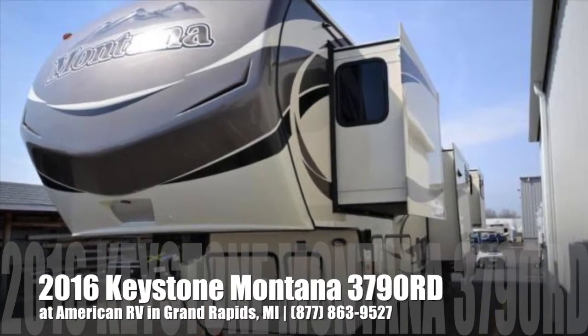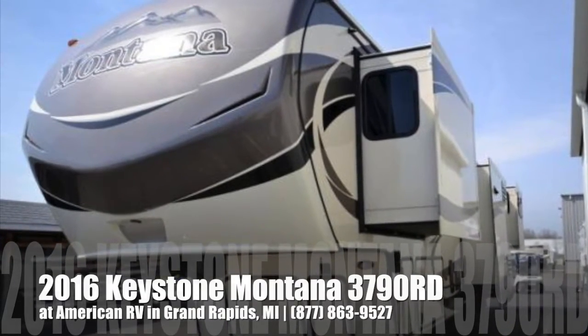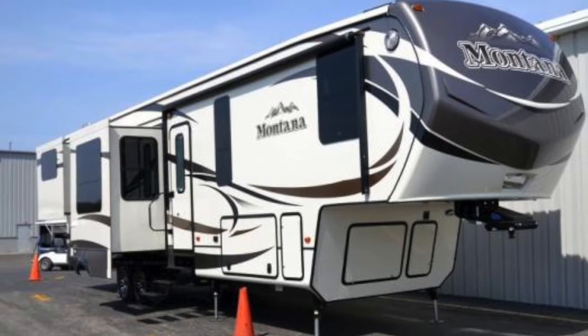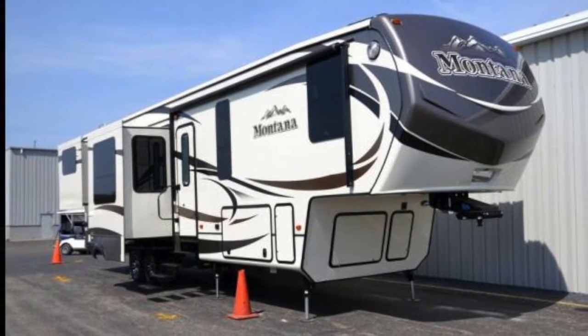Today I'm going to talk to you about the 2016 Montana 3790 RD. This is going to be a gorgeous rear den model. It just shows the innovation that Montana has, proves that they're leaders in the fifth wheel market, as this floor plan won the 2015 RV debut.